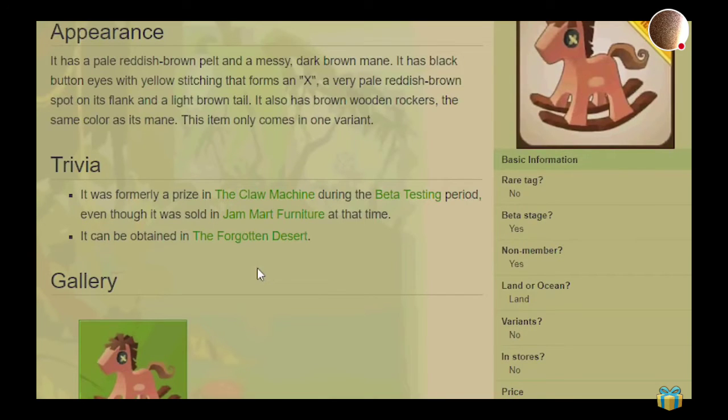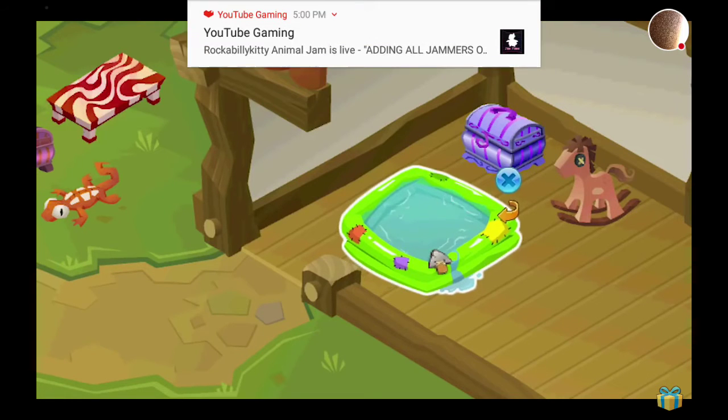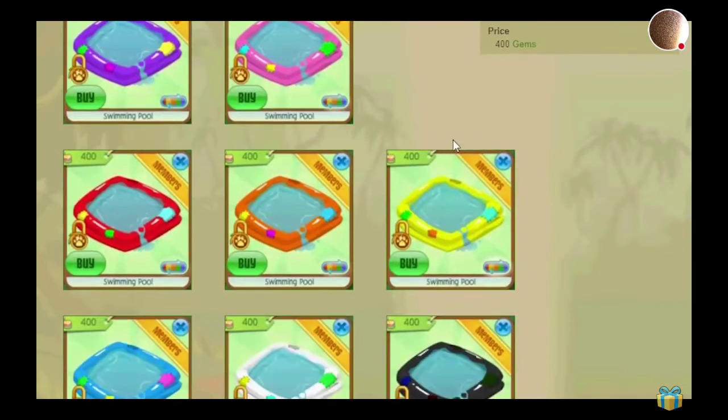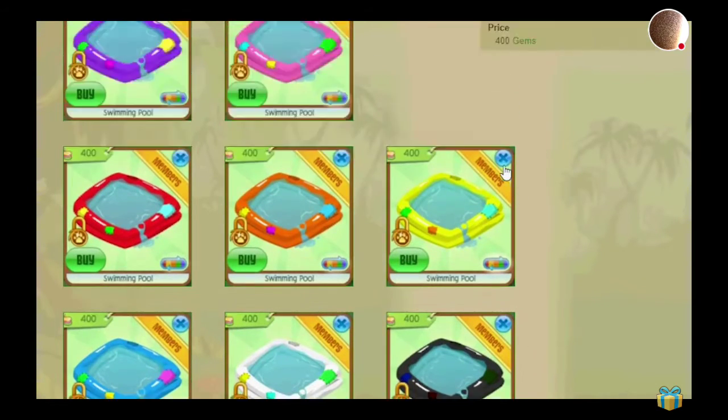So I always tell everyone, the Forgotten Desert, you can get some really good stuff there, and you can get a lot of Den Betas. What about this old swimming pool? Some people think this is beta, but it is not. It's very old though. It came out in May 2011, sold at the Heatwave party. And there's all the different colors. I haven't even seen some of these colors before.